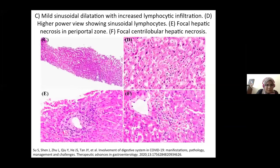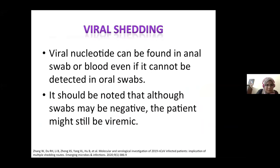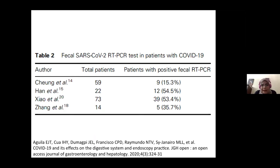Now viral shedding. As we know, we tested the PCR from nasopharyngeal swabs, but when they examined the stool of the patients, they found that viral particles are present by PCR also. Viral particles are present in the stool of the patient. So this viral shedding is found also in the fecal stool, not just the oral swabs or the serum samples. These are the studies that did fecal tests for SARS-CoV-2. They found variable results. Positive results were from 15 to 54%, which is a wide range.